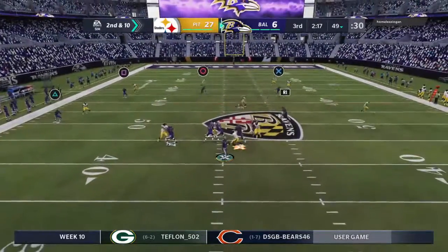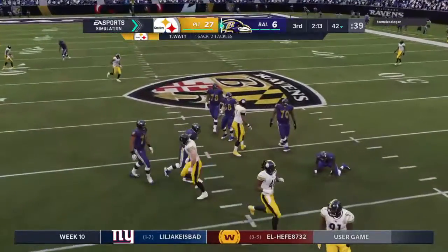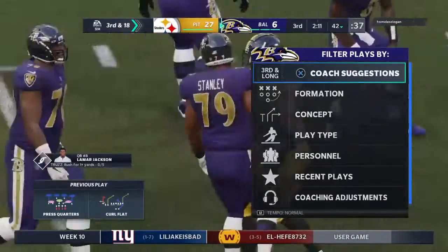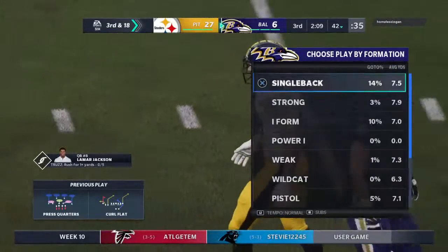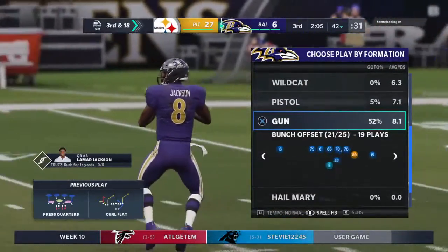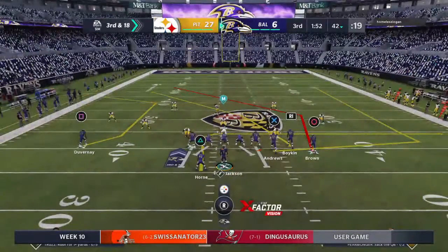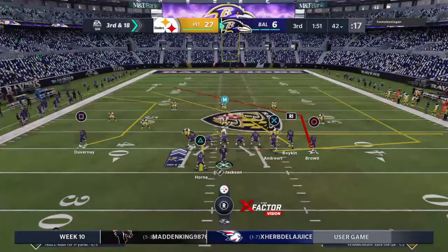Second and 10. Here's Jackson again. And he's going to go down. They sack him back at the 42. T.J. Watt in there to get him, and that is sack number 6 now for him on the year. Third down. Now after that sack, it's third and long for Jackson and the Ravens.